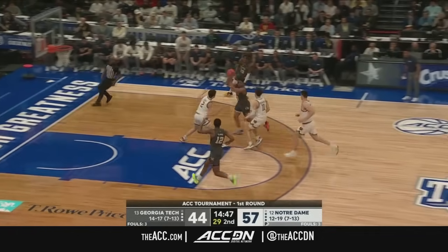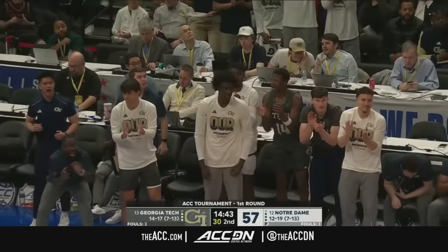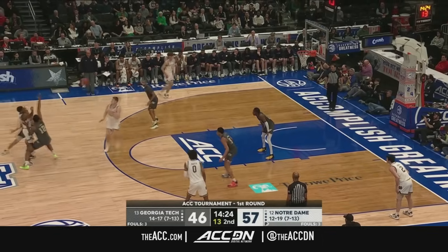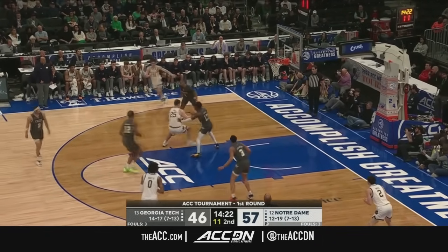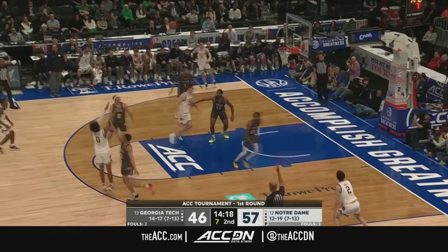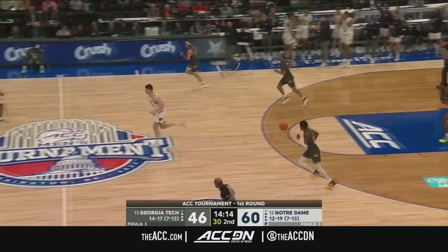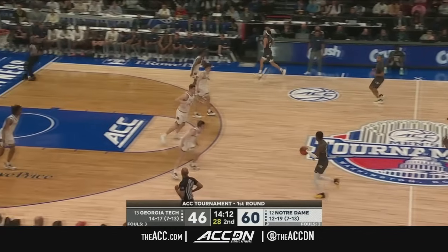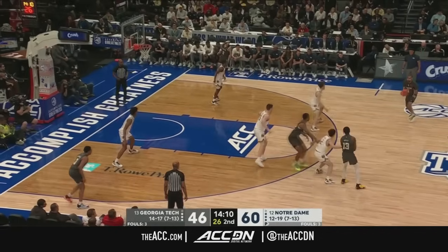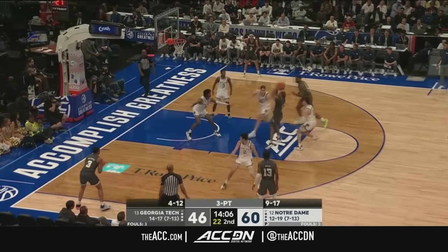Reaching in, Coleman pried it free to give off for Claude for the stuff. A really nice pass by Coleman. Zona rolling to the free throw line. Trying to back down right into a double. Can he get free? He does. Booth with the shot and hits the triple. That's a couple of times in this game that Matt Zona's shown really good poise when he's been facing a cluster of Georgia Tech defenders inside.